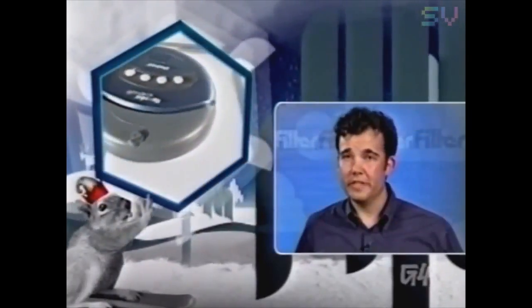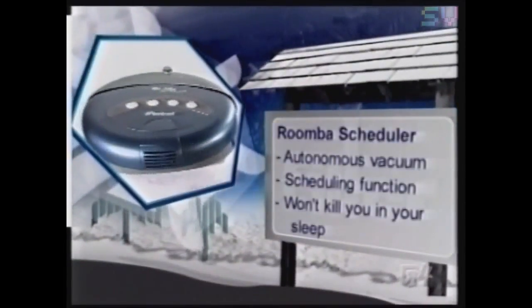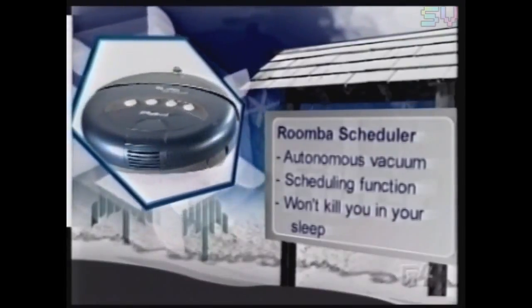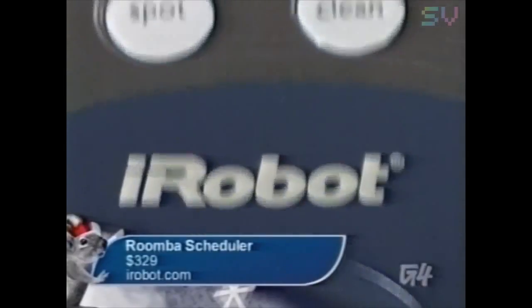The new Roomba is nice because before you leave for the day, you can program it to vacuum the whole house as long as it doesn't have to go up or down stairs. So it's kind of like living with grandma, but without the smell. The Roomba Scheduler adds to the capabilities of its predecessor with the ability to schedule start times and has better dirt pickup than before as well. The price of this automated maid service is $329.